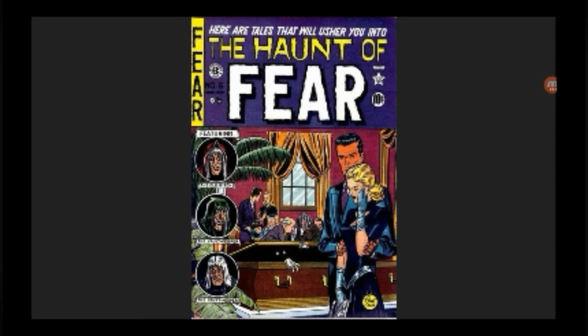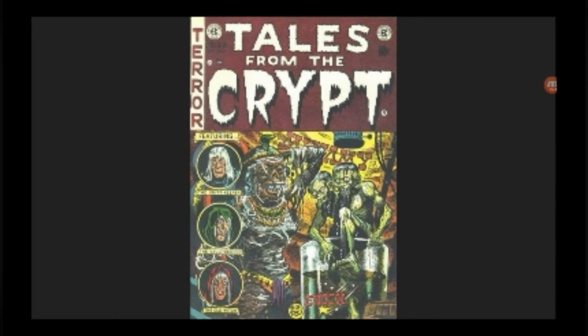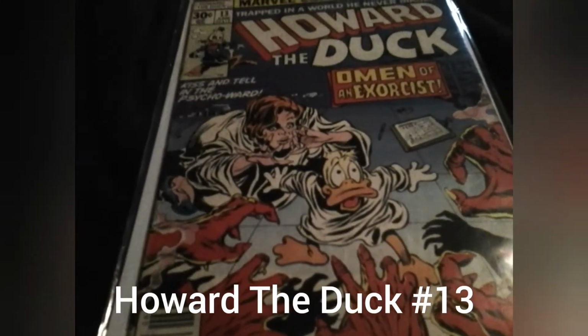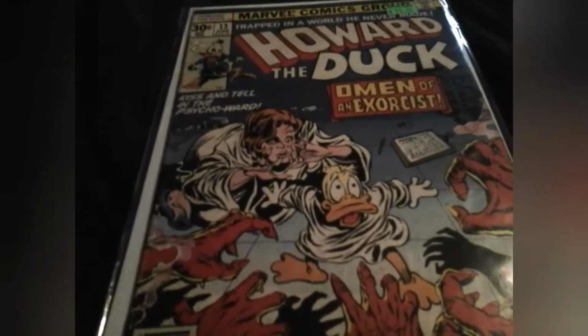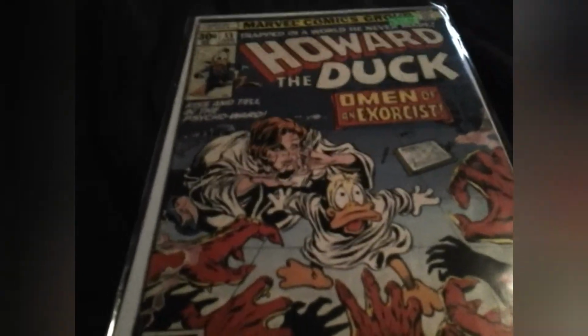Next I have Haunt of Fear number 6. Next is Superman number 4. And then number 10, you have Tales from the Crypt number 33. You get the origin of the Crypt Keeper. So that is the comic books for this week. These are all the hottest comic books from this week. Now, let's just get to the comic books that we're actually reviewing. Okay, so that was the top hottest comics to go collect, in general, from the Bronze, Silver, and Golden Age.